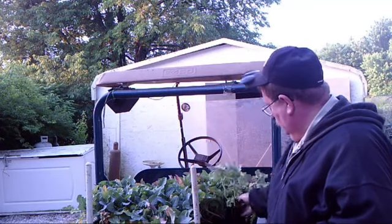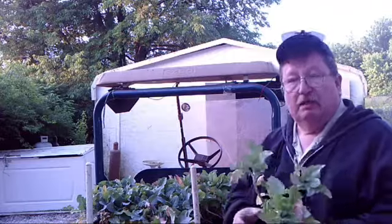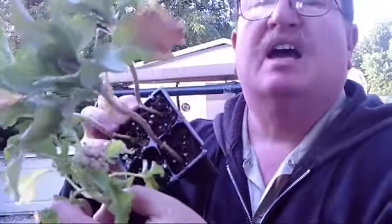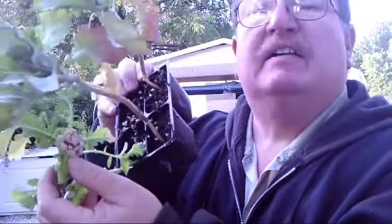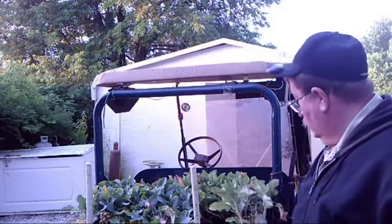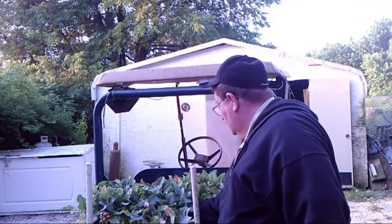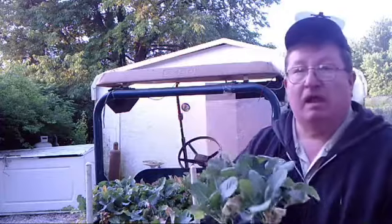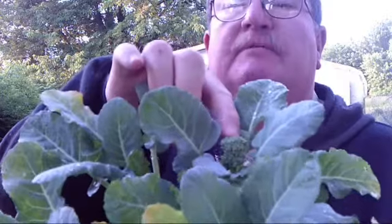Here's an example of the cauliflower. See here? Some of it, I don't know if you can see that. Some of it is already putting on a little head. So these may not do nothing. The broccoli is about in the same boat. Some of it is starting to put on little heads.